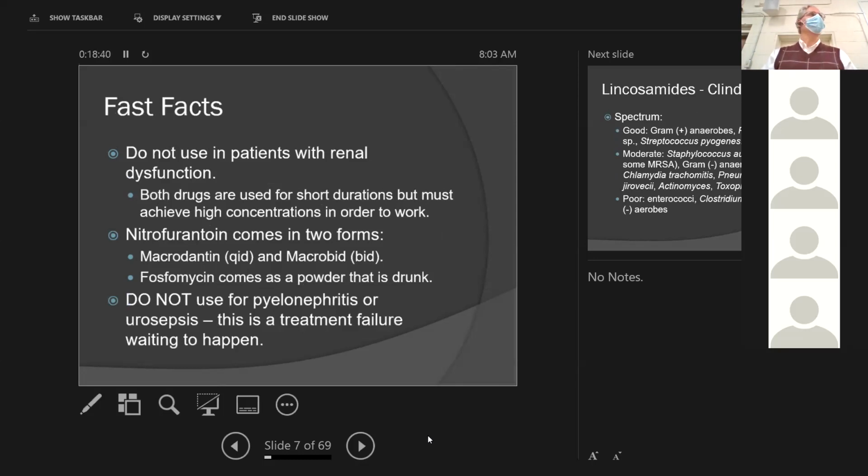All right, good so far? Now, you have to have an operating kidney for these drugs to work because the kidney concentrates them in the urine. You don't have good kidneys, they don't work. So, contraindicated in patients with renal dysfunction.